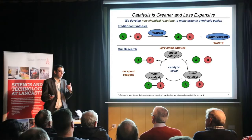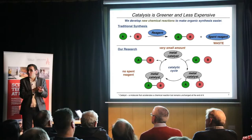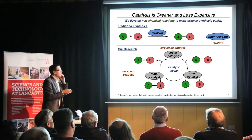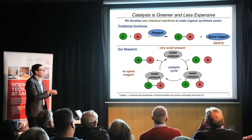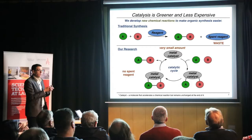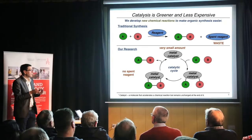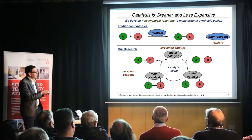So this is a very similar process. And what you need is, instead of a reagent, only a very small amount of a metal catalyst, as shown here. What it does is it allows the two building blocks, A and B, to join to this metal catalyst to give you the structure as shown here. The result of this is that A and B now become chemically activated. And when they become chemically activated, they can form a bond between them. So now we are forming this chemical bond between two building blocks, A and B.